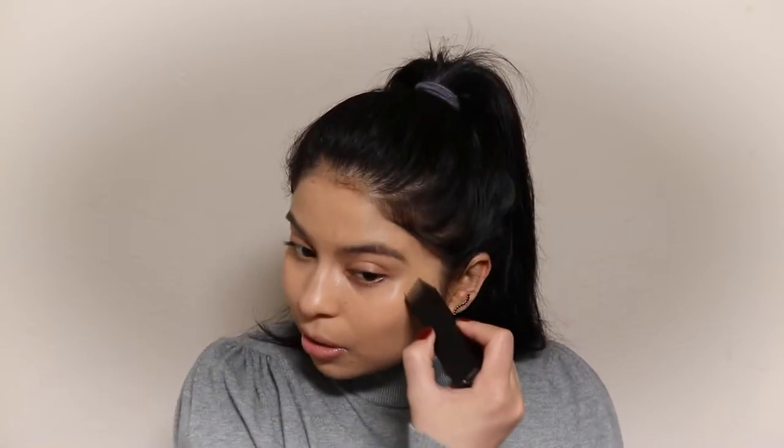So I do still see some blemishes popping out, but it is a buildable foundation, so I'm just gonna go back to the places where I feel like I need a little bit more, because I want more coverage, especially around this area right here. And this thing glides on beautifully.